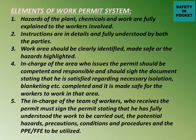Next we will see elements of the work permit system. Hazards of the plant, chemicals and work are fully explained to the workers involved. The hazards present in the area to be worked, the chemicals to be worked with, the work area, or the work to be done should be fully explained to the workers involved. They should be properly explained about the plant, chemical and work hazards.